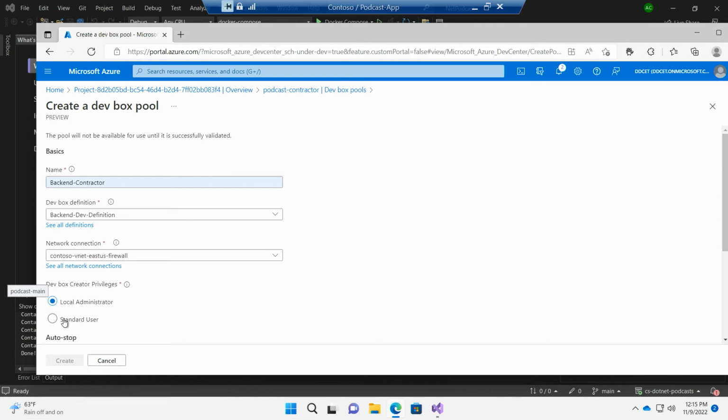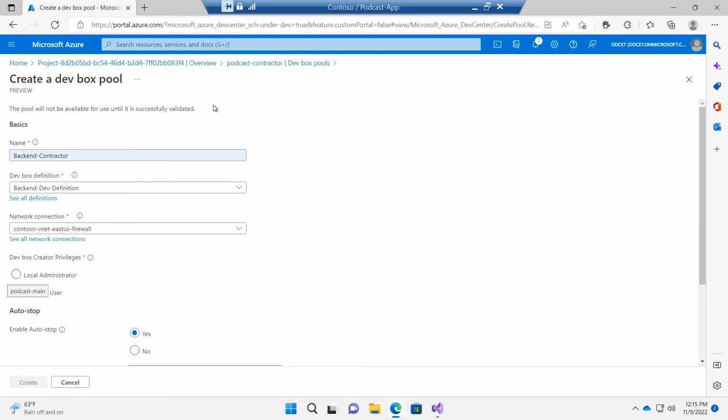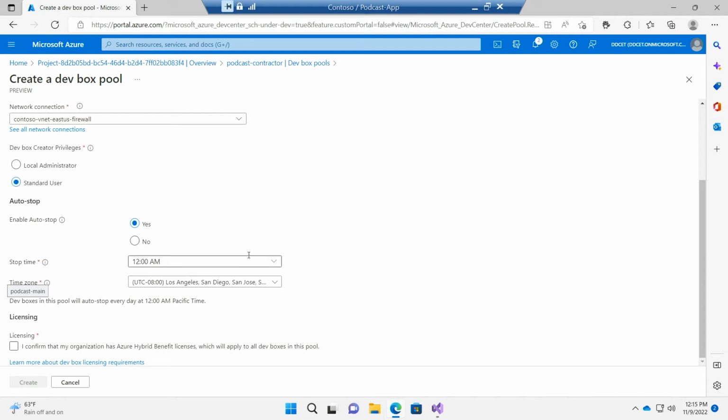Now that little label is getting in my way, but the second thing I want to show you is that I can also define the level of user rights or access on that dev box. Again, these developers don't need the flexibility of my internal full-time developers, and so I'm going to set it to standard user because I'm already deploying all the tools that they need to build the application, so they shouldn't need to add anything else into that environment.